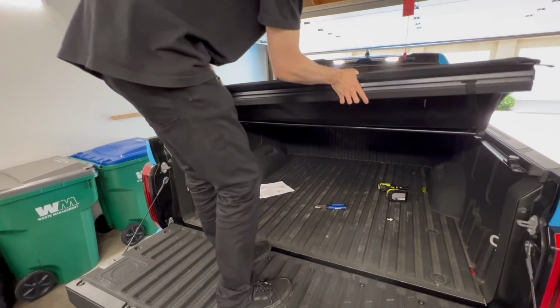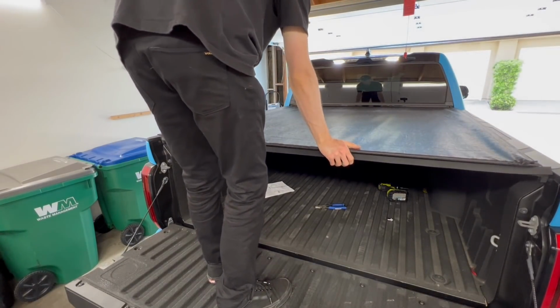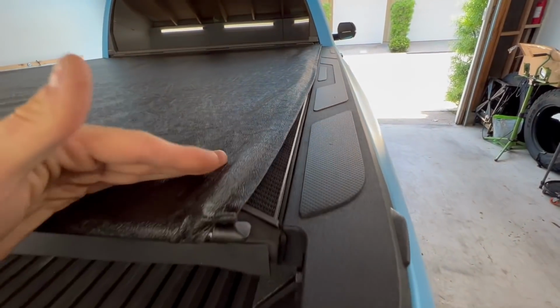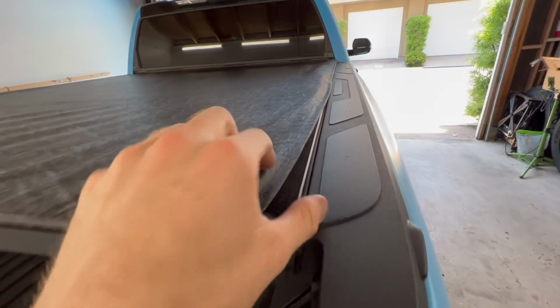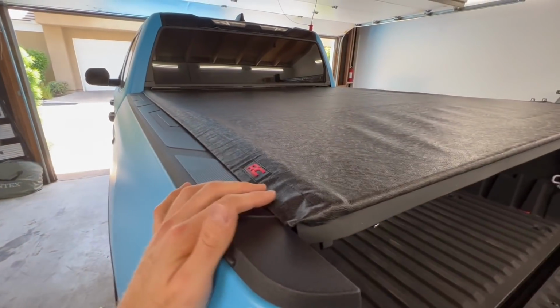And I'll just kind of latch it on, see how it goes. It's just way off alignment back here. So this part's off. Fits okay back there because I slid it over to the passenger side. But yeah, it's kind of hanging over the driver's side on this part right here.